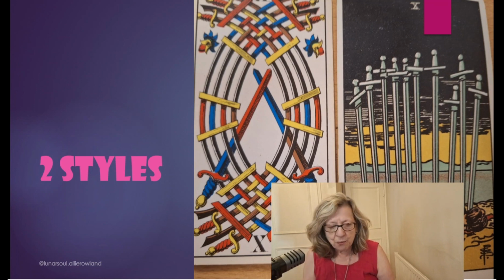To the right of that, we have the Rider-Waite version. So this is the Ten of Swords as Waite designed it, and Coleman Smith drew it. Okay, and it's quite a dramatic depiction. Some people find these cards really useful.